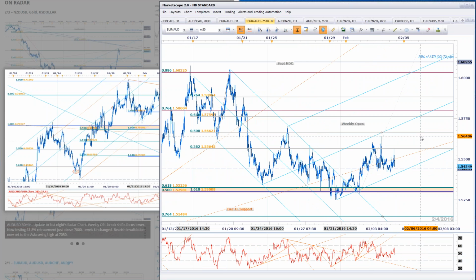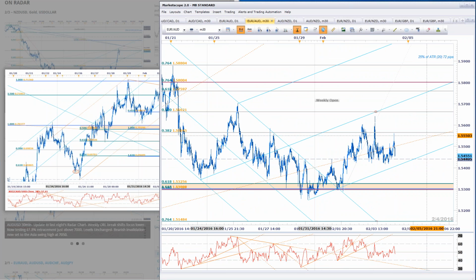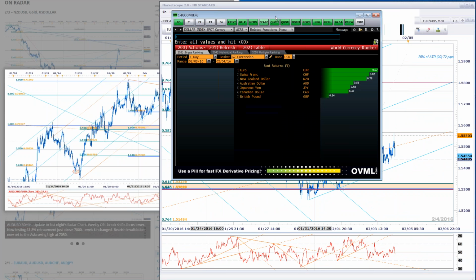I think on this one from here, we have to be a little bit more reserved because we're seeing both Euro strength and Aussie strength. Don't forget, but on a relative basis, Euro strength way outweighing Aussie strength. So still leaving an upside bias there on Euro Aussie.